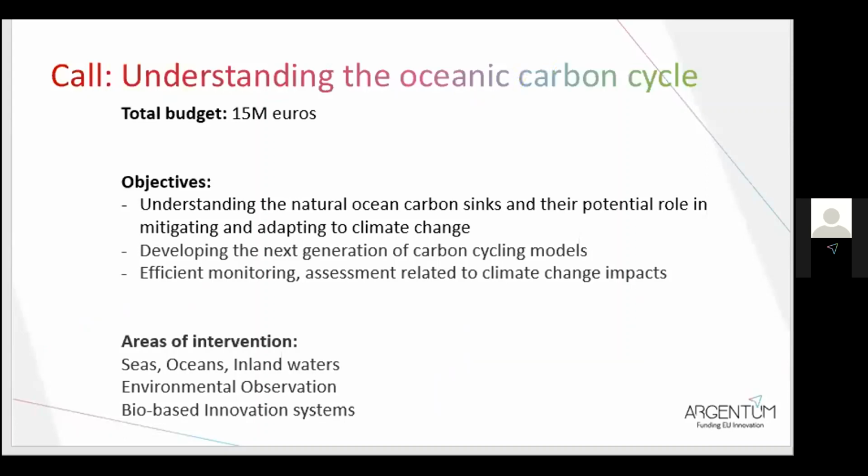Over the next few slides, I will talk a little about specific calls under Cluster 6 for research and innovation actions. This call deals with oceanic carbon cycle. It has a funding rate of 100% of eligible costs. The expected outcome is in support to the European Green Deal and its biodiversity and climate initiatives.